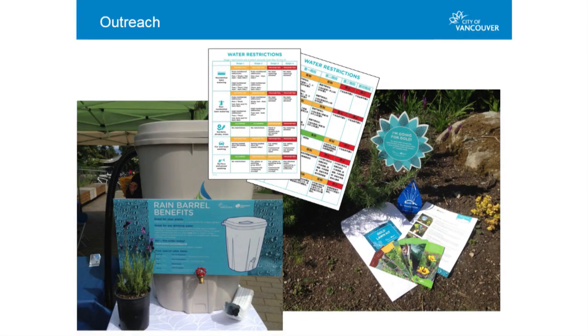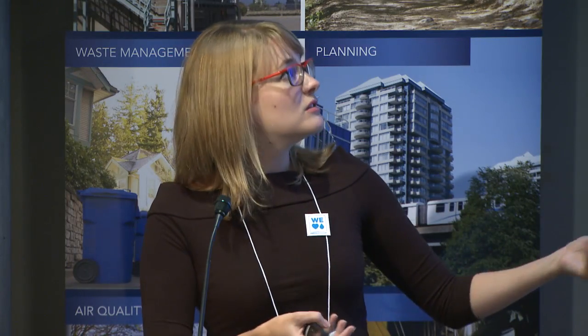So what you see up here are a couple of outreach tools that we've developed. When we went out earlier this year, some people were giving us the feedback, I don't know how to talk to my neighbor. So we developed a bilingual water restriction tool, English and traditional Chinese, something that people can share around with their neighbors if they want to, as a friendly, I don't want you to get in trouble. Here's the information that you might need. Maybe you don't know that it's there.